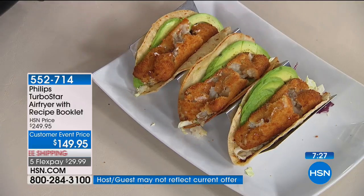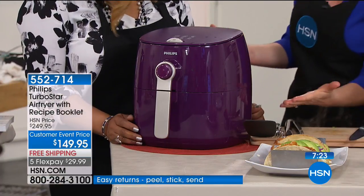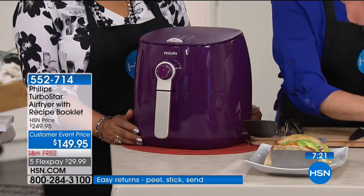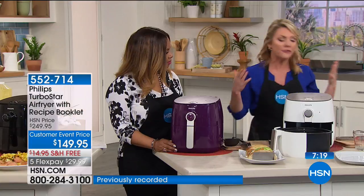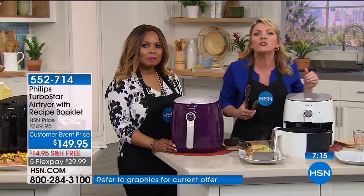Freezer to air fryer, crispy, crunchy, dressed up with a little bit of vegetables, and suddenly I'm a better home cook. Suddenly I'm spending less time slaving over what's for dinner and just putting great meals on the table. It makes life so much easier.